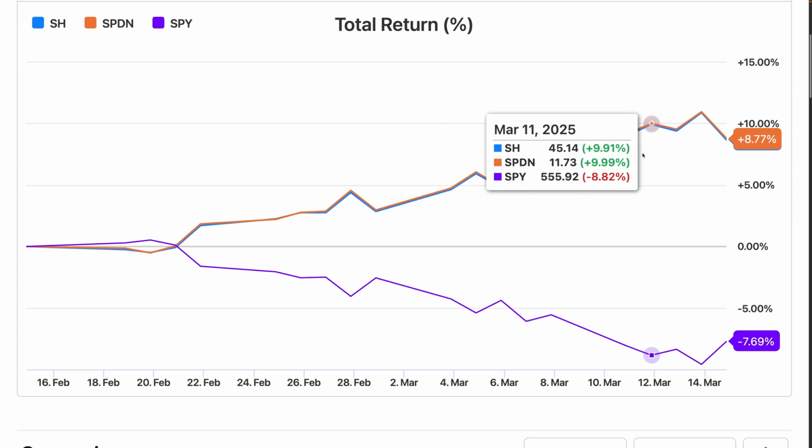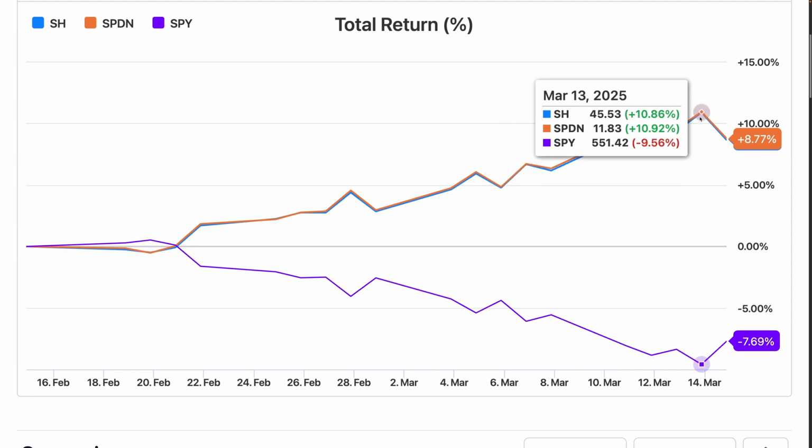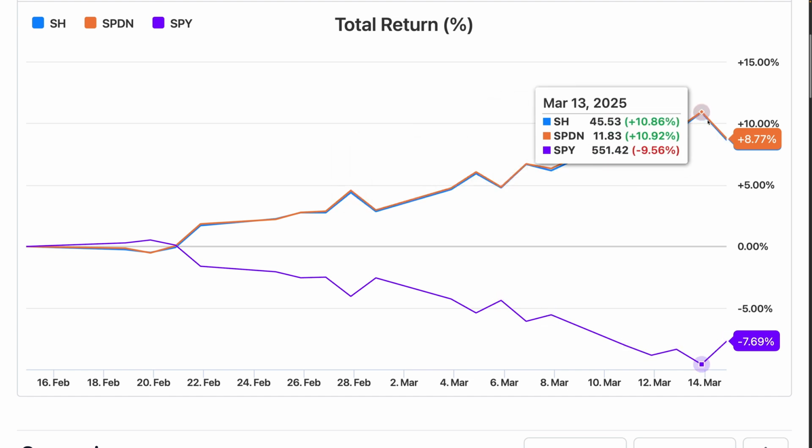This is a very short time period. And for the longer downturn right here from March 8th through the 12th, the return is even better, 9.91 and 9.99 versus a loss of 8.82% for the S&P 500. But one thing that I'm noticing is that the Direxion with the lower expense ratio here in orange, you can see it's pretty much a better performer so far.